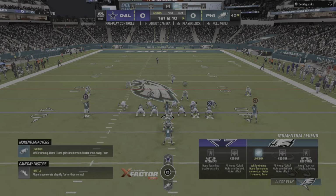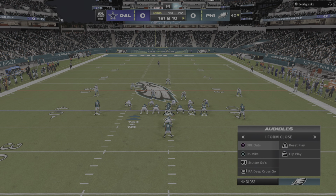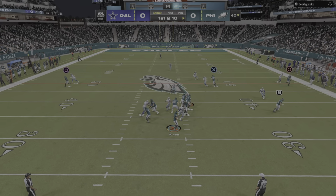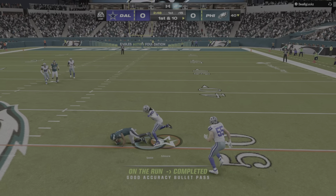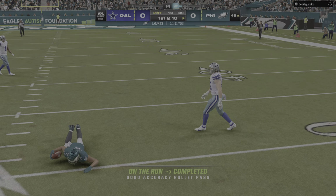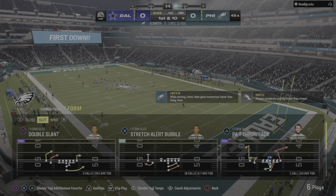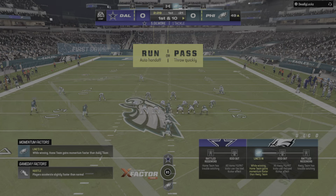The Eagles in good position to start out as they come up 1st and 10 at the 40. Hurts. Escaping the pressure right. Open man, that's Devontae Smith. And he'll be taken down, but not before he gets into enemy territory. A gain of 11 to kick off the drive, and it's a quick 1st down.